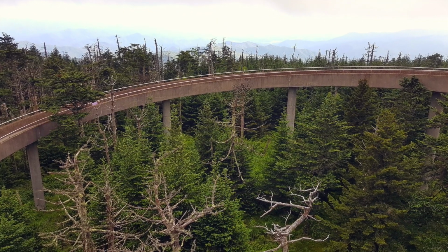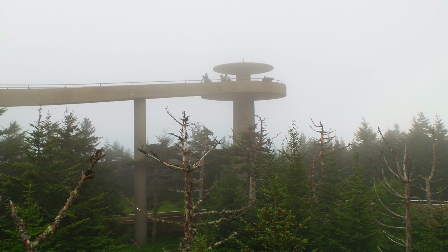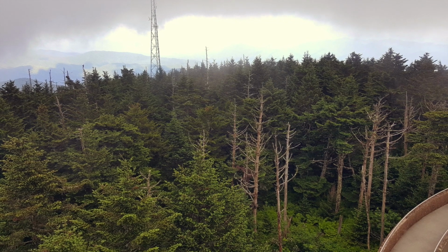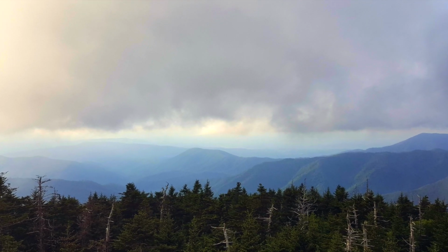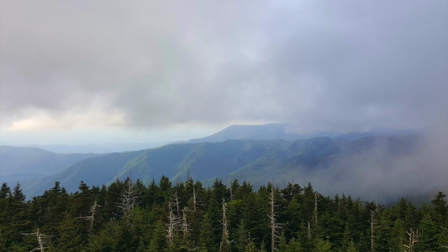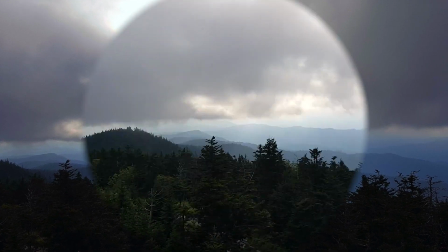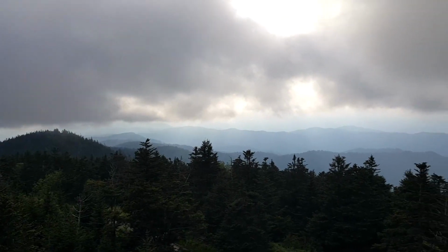And visibility isn't all the best. As you can see, it's very smoky or cloudy. The hike to the Clingman's Dome observation tower is only a half of a mile. However, it is a very steep half of a mile. Once you get up here, as you can see from the pictures, what you're about to see is based upon the weather of the day. And sometimes the clouds allow you to see the mountains from different vantage points, and sometimes they don't.